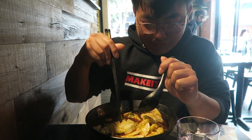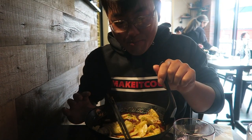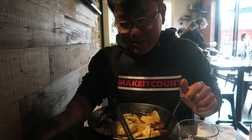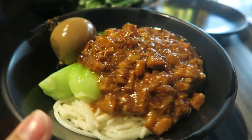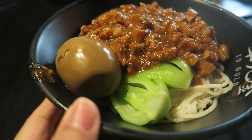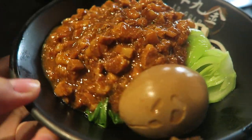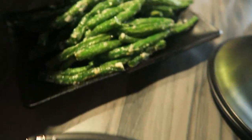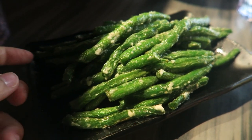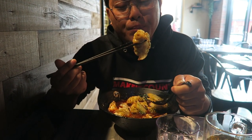Don't burn your tongue. This came out before our appetizer. Okay, we wait. Chill out. Here is my minced pork with dry noodles. It smells so good. It has a braised egg, bok choy, the minced pork, this beautiful sauce, and our sauteed green beans right here. Yeah, this food is super buzzworthy.